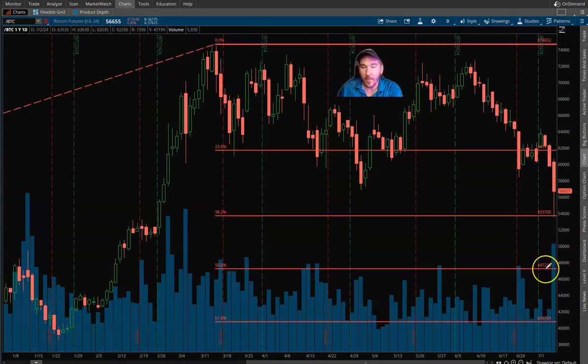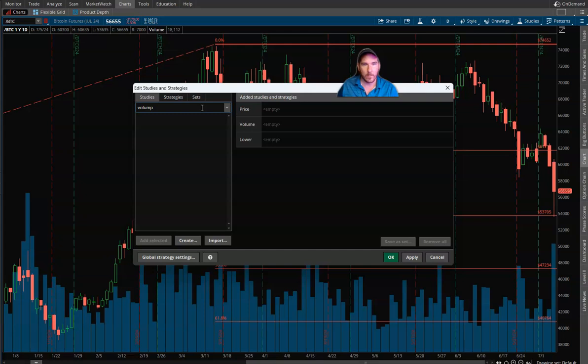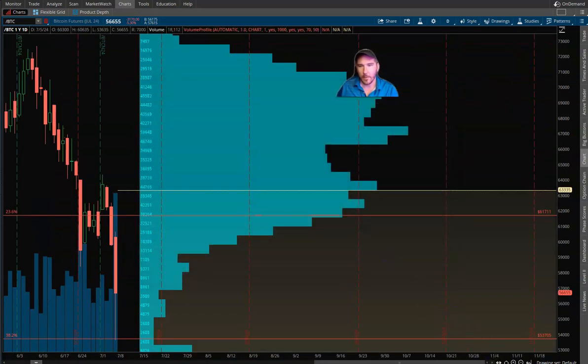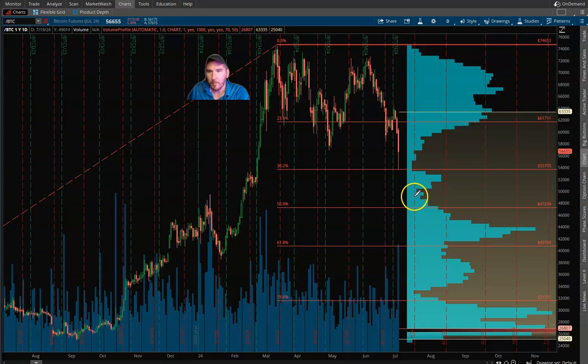Now, if we crack that, are we going to see 47? I highly doubt that. Let's pull up volume profile here. Let's zoom out a bit. Look at us. We're falling into no man's land right there. Big volume dips. We're not filling that. That's not going to happen. Worst case is 47, in my opinion.